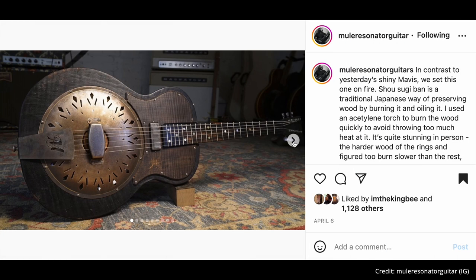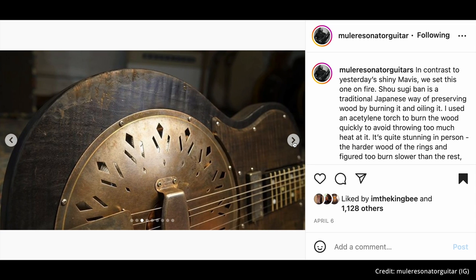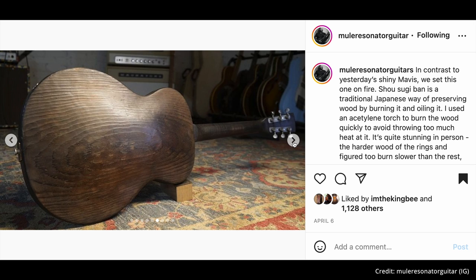The next news nugget I have for you is a guitar that has been set on fire. Yes, the folks at Mule have gone bananas and they set one of their Mavis guitars on fire. They actually did this intentionally. There's an ancient, I believe, Japanese technique in which you burn the wood and then oil it in a way to preserve it. They did this on a Mule Mavis. It looks incredible. It has this wonderful dark, charred finish, and it just has this vibe. It's just oozing vibe. Really, really interesting.